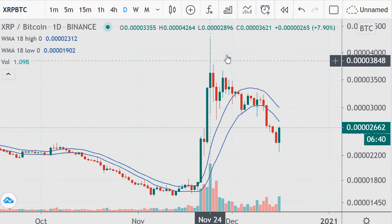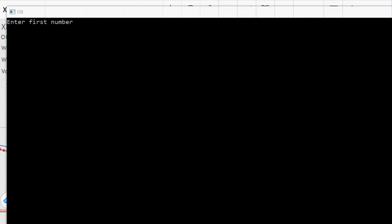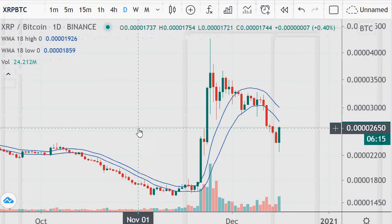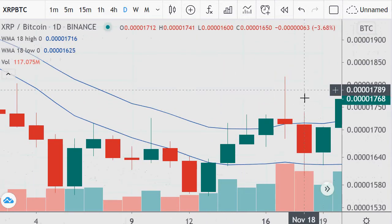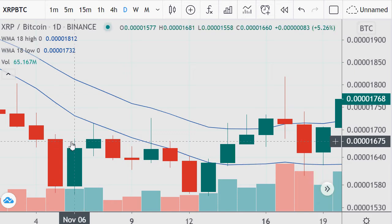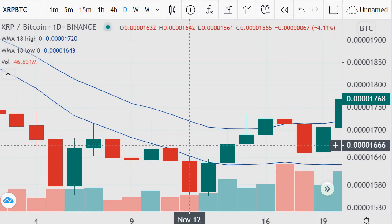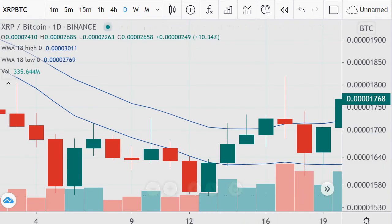The high is 4,264. So I'm going to put in the variable in here. And I want the lowest level, which is like one of these lows back in here. We can see at this low, they're all the same for the most part. So 1563, and then 1558, 61, 56. So I'll go ahead and take the 56 low.